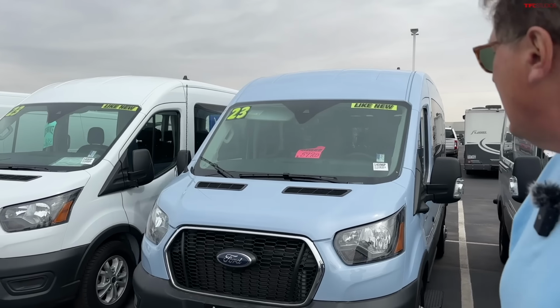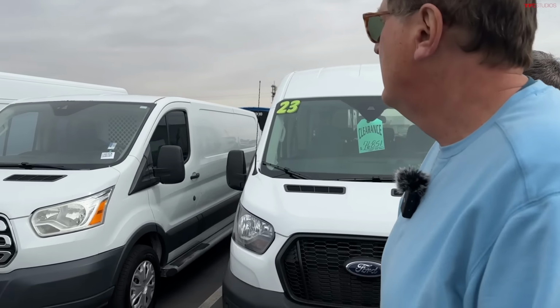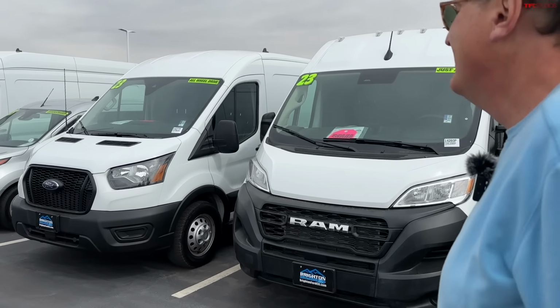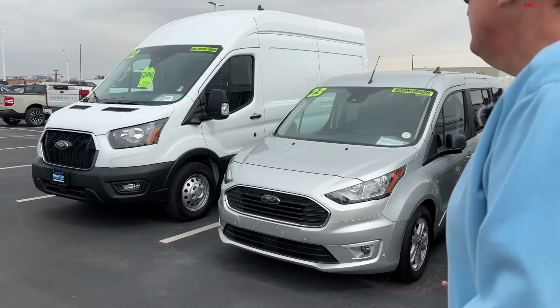64,000. 89,000. It's a shuttle van. 76,000, oh, shuttle van. And then you've got a Ram. Which one does not belong here? All-wheel drive. Yeah. But I've got a cheaper truck.